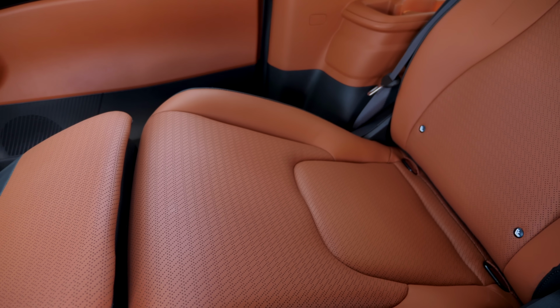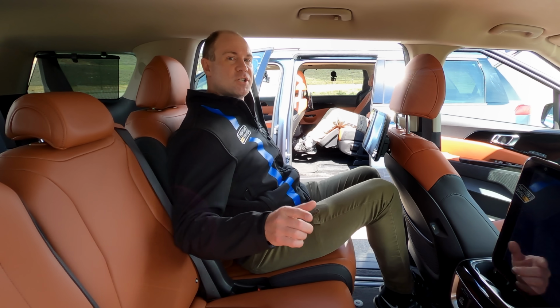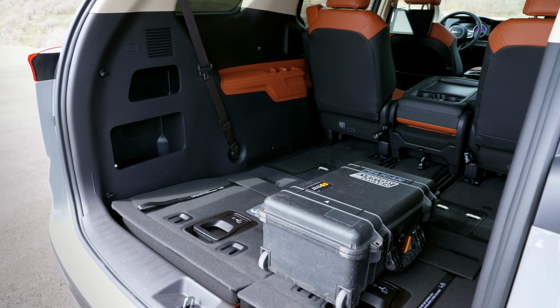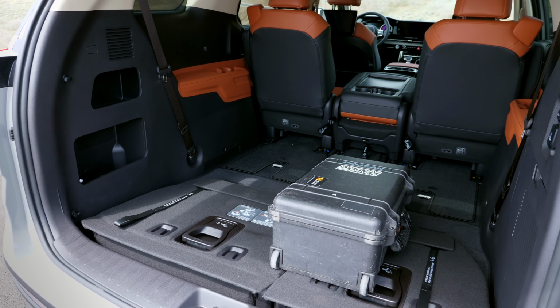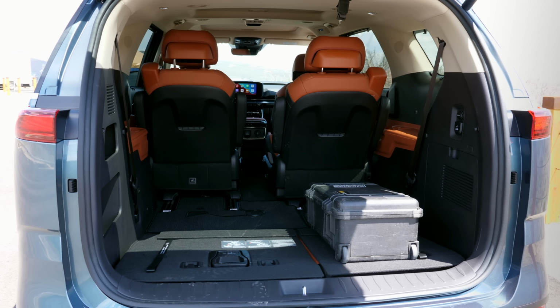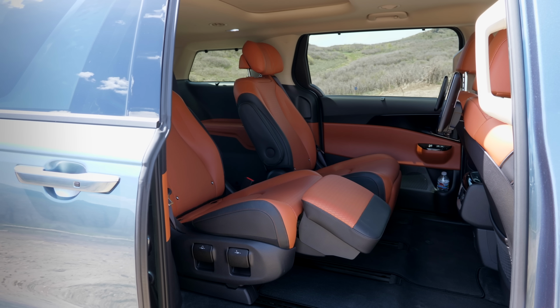Now, in this 8-passenger seating configuration, Kia tells us that you can get a 4x8 sheet of plywood in the back. You have to take out the center row here, the second seating row, and put the third row all the way back. You cannot do that with the XS Prestige, but if you buy the Prestige, I guess you hire people to carry plywood for you. We don't carry lumber. Because we have the Prestige. Why would we do that? You sit and relax and recline.